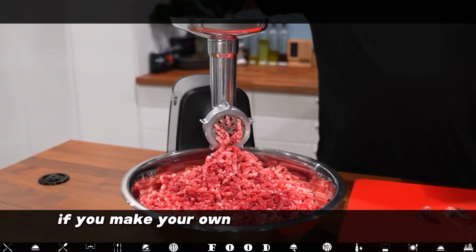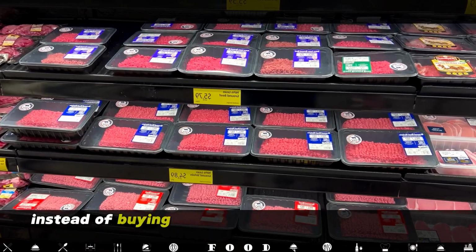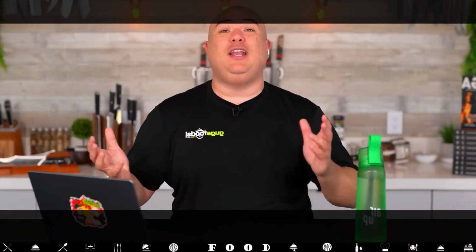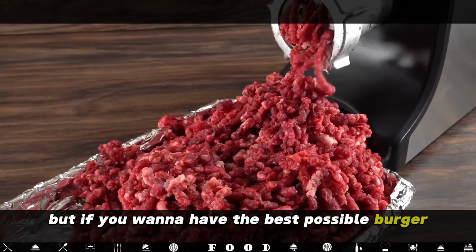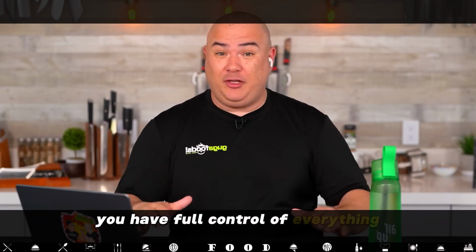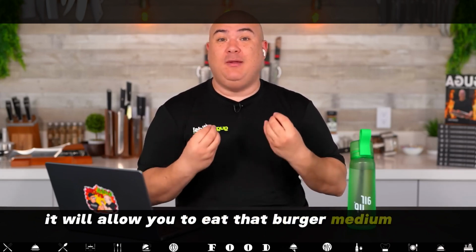I am in 100% agreement of that. If you make your own blend for your burgers, it's gonna be so much better, everybody, instead of buying it directly from the grocery store. Now, obviously for convenience, you can go ahead and purchase it, but if you wanna have the best possible burger, making your own blend and grinding everything yourself, you have full control of everything. And most important, it will allow you to eat that burger medium rare.